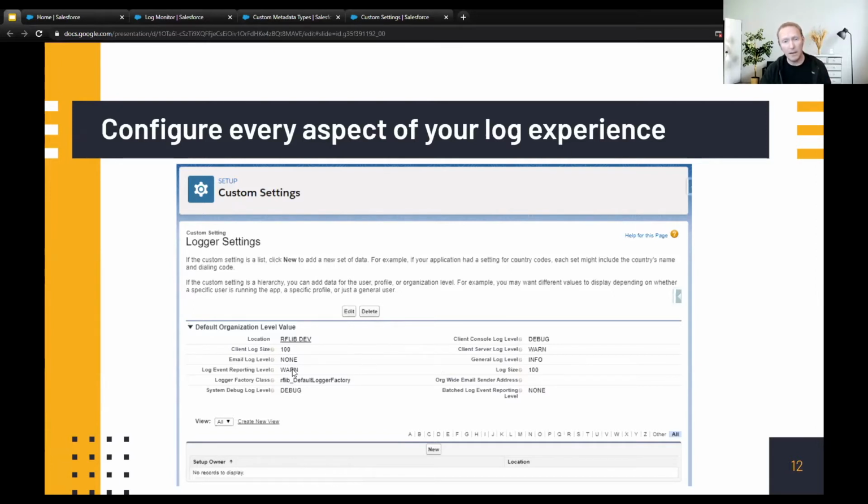Then we have the email log level that tells you, if you want notifications, because the dashboard itself is a great tool to look at when something happens, but you need to be alerted to the fact that something went wrong. That's where the email level comes in, and you can decide, let's say, to get an email notification sent out to the Apex exception list.